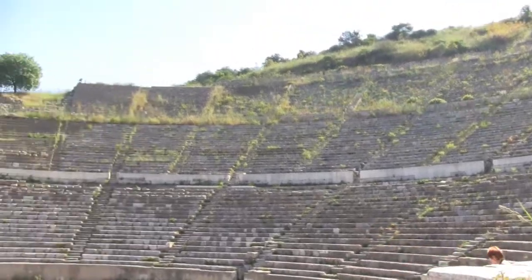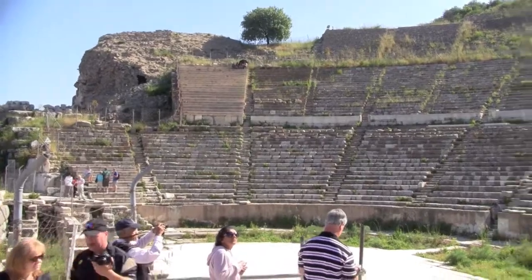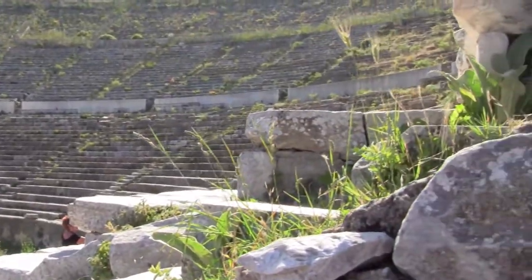It's a huge amphitheater. Like I said, it seats 45,000 people. I know, but we can still go. It's like the Colosseum, except it's only half a theater.